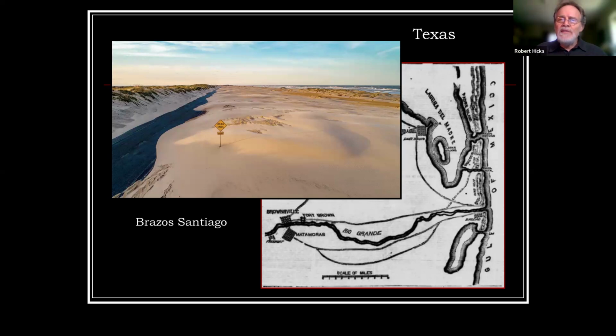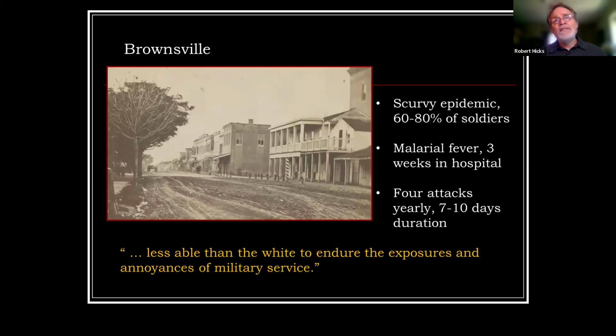Also, these couple other signs acknowledged some fighting in the area and Union troops, but they only acknowledged white troops. There are no markers here to the immense amount of Black troops that were simply dumped here and not resupplied. They were effectively just dumped here and forgotten. And Brownsville, Texas, the main street looked like this. And Black soldiers began to suffer because they could not get fresh food. Scurvy hit almost 80% of all the troops stationed there.